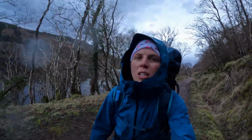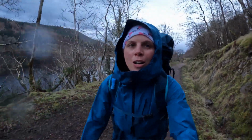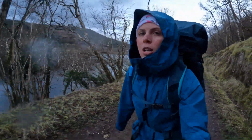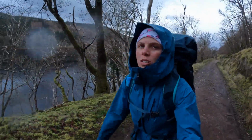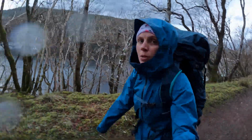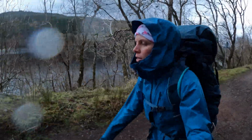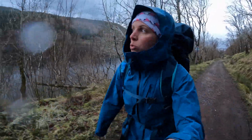So we've not managed to dodge the weather today. We've done so well so far. It's just come down on us on this long flat stretch along the loch. So bulletproof's on and made for a rather steady trudge. But very flat, I suppose the bonus, but my feet are feeling it now with the extra weight of dinner in the pack. So yeah, it's just getting on in and getting into the warm and dry.